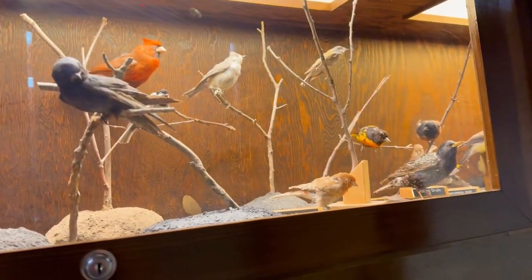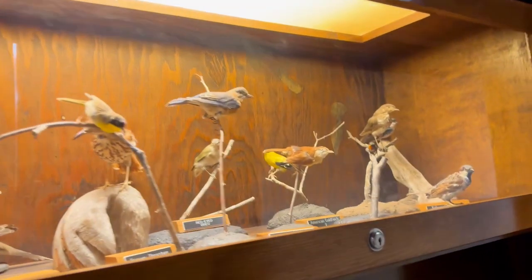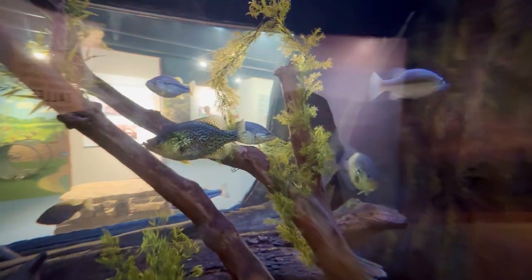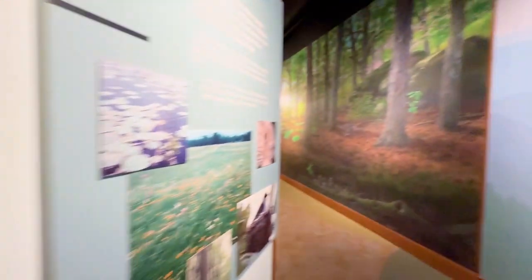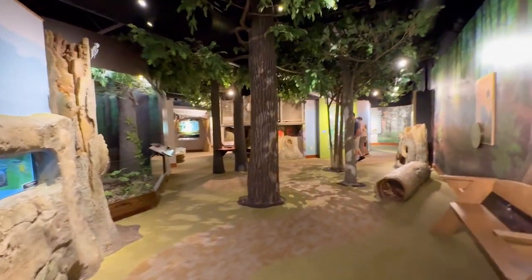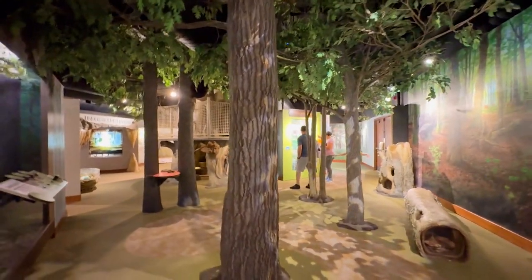All my favorite kinds of birds. Suspended fish. They're not moving. This is amazing for children. If you've got children, yeah, look at this.